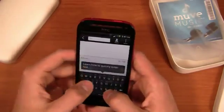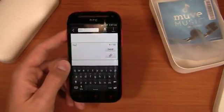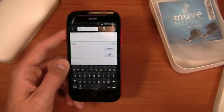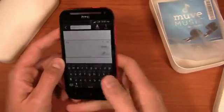So we'll quickly enter some text here and take a look at the keyboard. This is the Android 4.0 keyboard that comes with Sense 4.1. I've talked about this extensively in the One X Plus videos. I think they made substantial improvements to the one, and I'll pull it up here for comparison purposes, to the one on the One X Plus. The keys are slightly spaced apart a little bit more than they are over here.